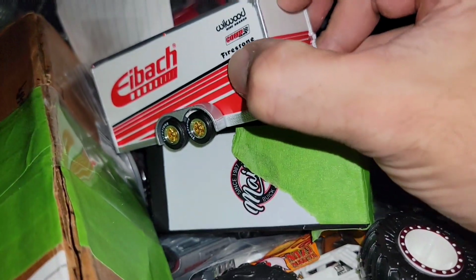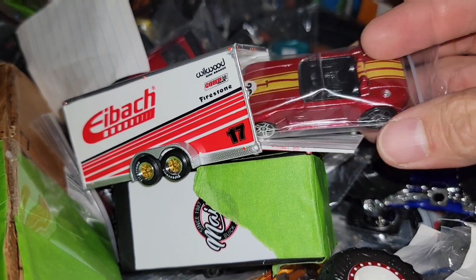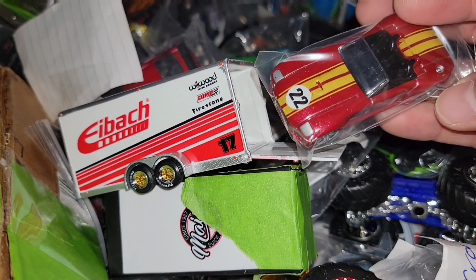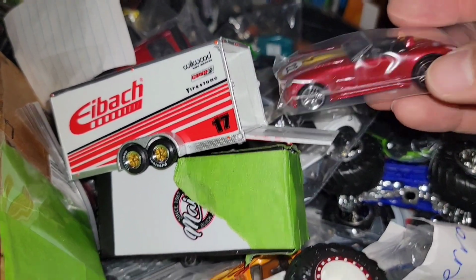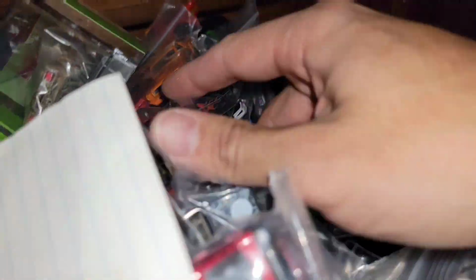Let's see what's in the trailer. Oh yeah, forgot about this one. Look at that, such a beauty. All right, so there's that one.